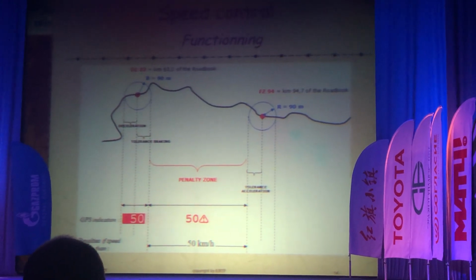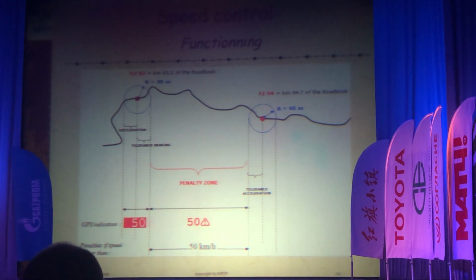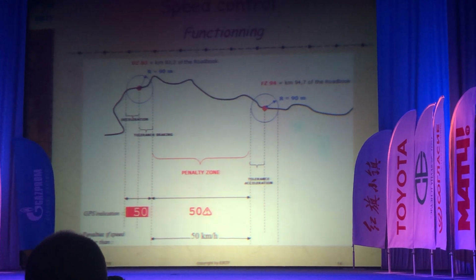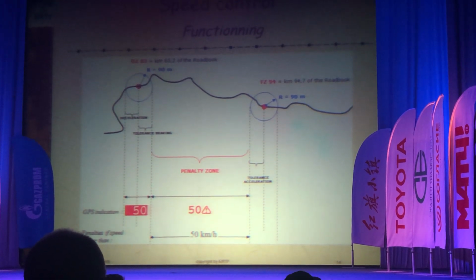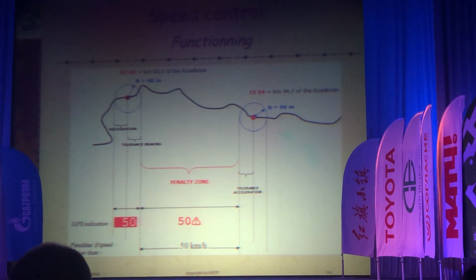So, speed control zone. Every speed control zone starts with the DZ, and it's followed by a number. This number is the kilometer on the road book where this waypoint is located. So in this example, we're coming from the left, and we are going to a DZ.